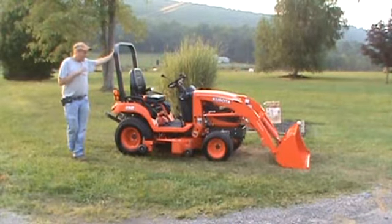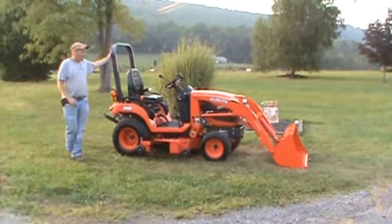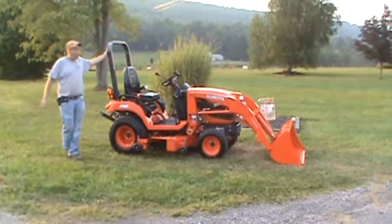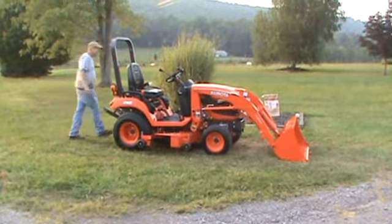Tractor is in immaculate shape. Very clean, loaded up, nice little tractor here. We're going to start running this tractor for you. That's the purpose of today's video. We're going to start you right here underneath the hood. We're going to take you completely around this tractor to show you every feature and aspect of it.